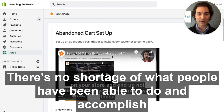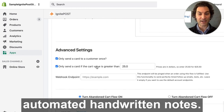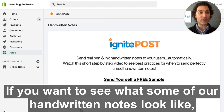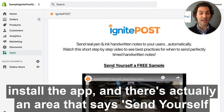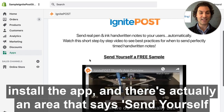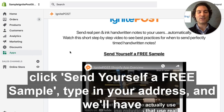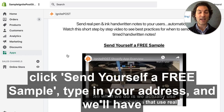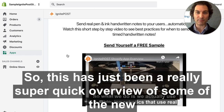So we're super excited about all of these changes. There's no shortage of what people have been able to accomplish with automated handwritten notes. If you want to see what some of our handwritten notes look like, install the app, and there's an area that says send yourself a free sample right in our app. Just click send yourself a free sample, type in your address, and we'll have one of our robots write out a sample and send it right to your doorstep.